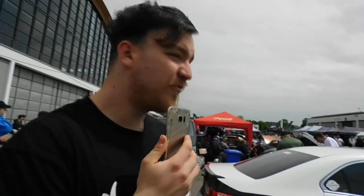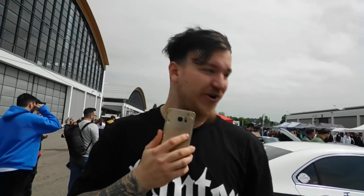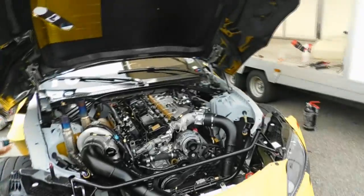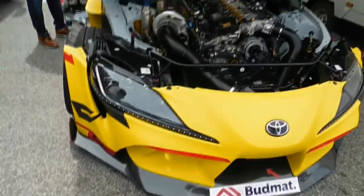Outside, we are trying to see if we are able to see the racing cars right now. They will make a competition behind, as you saw in the first video. So let's see if maybe we can speak with the pilots too. So let's go. So guys, we are trying to speak with the pilot right now. Let's see if we can find him.